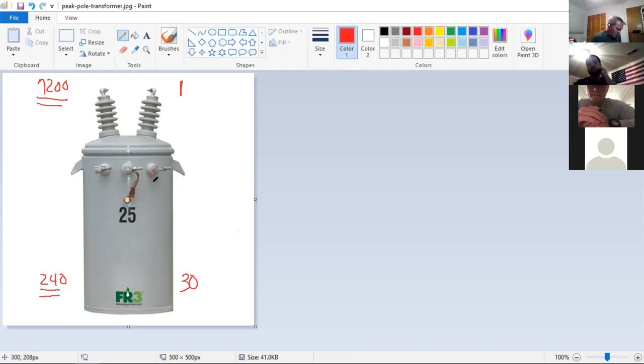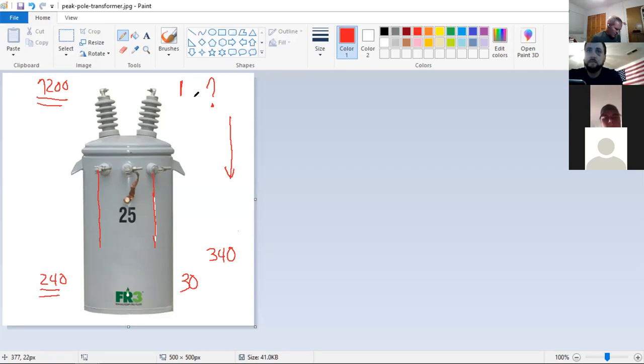I'm going to take an amp reading off my secondary lines now. I'm going to take an amp reading off these two legs right now, and it's going to be 340. What is my amp reading supposed to be at the top? Before you start throwing the math into that, if you're figuring down, it's this number times 30. To go back up, to figure this number, it's just a simple divide.